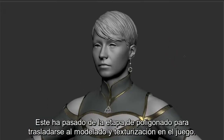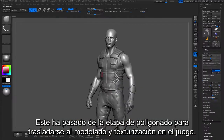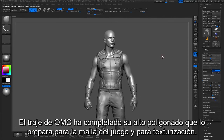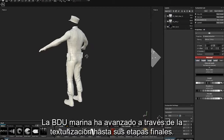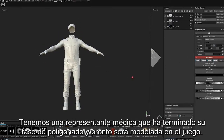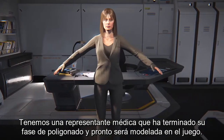Now in Squadron 42, we're cranking through various characters from major and from the minor background roles. And this one has now passed to the high poly stage and moved right on into in-game modeling and texturing. The OMC Undersuit has completed its high poly pass, making it ready for in-game mesh and for texturing. The Marine BDU has moved through texturing and onto its final stages.